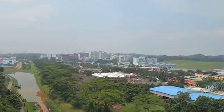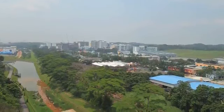Next, on XTV, with your host, Mark Loon. Good day, I'm Mark Loon. I'm standing inside the Quintet, an executive condominium located in Choa Chu Kang in District 23, which also offers a spectacular view of the former railway track.